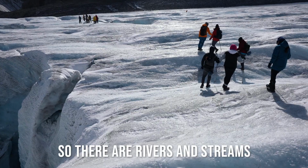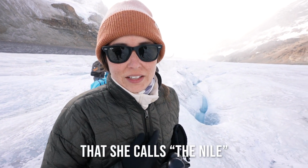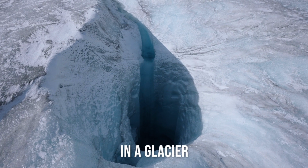So there are rivers and streams and just waterways all throughout the glaciers. And like I was saying, there's one way up there that she calls the Nile because it's absolutely massive and you can't hop over it anymore. Look at this waterfall in the glacier.